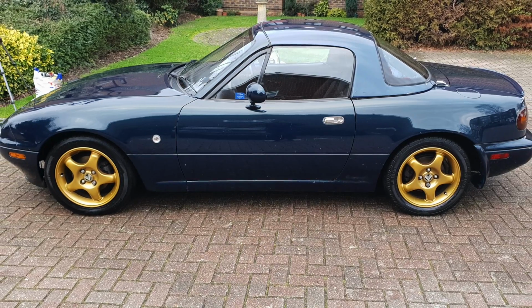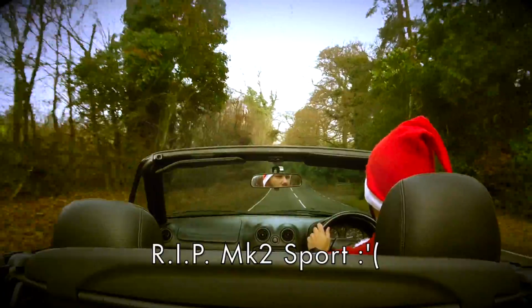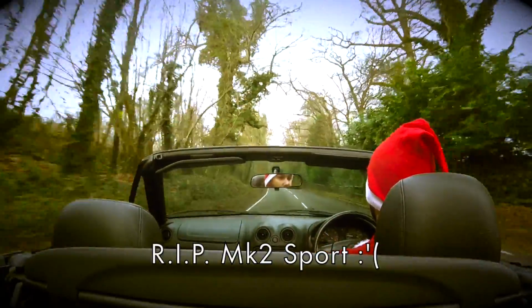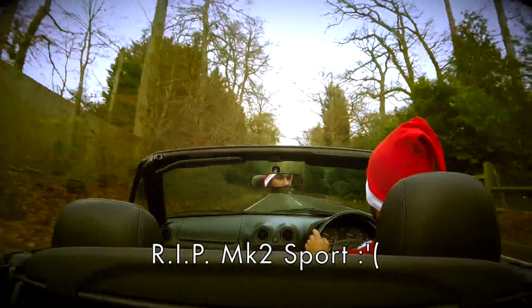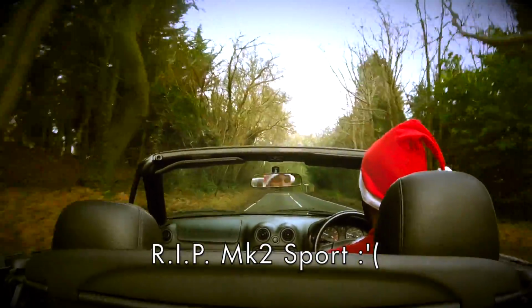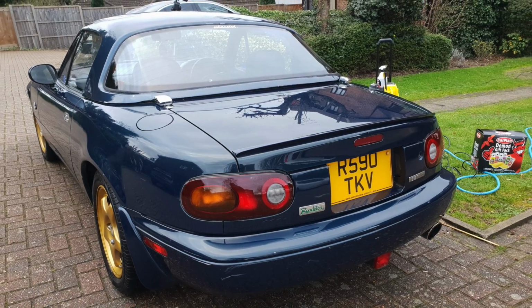I think it looks fantastic, but there is a problem for me, and that's I like to have the roof down pretty much every opportunity I can, even when it's like 2 degrees Celsius, just in case you're watching in America and you think I'm talking about Fahrenheit. So there have been times where I have the roof down in winter. Yes, I am that guy that will pretty much drive roof down whatever. I've got a rule: if it's below 0 degrees and it's dry, roof down. So obviously now the hardtop is on, I'm kind of committed.